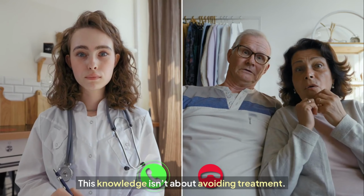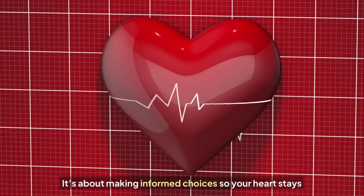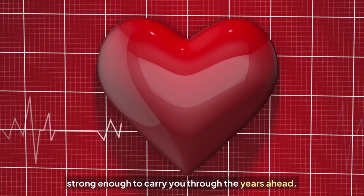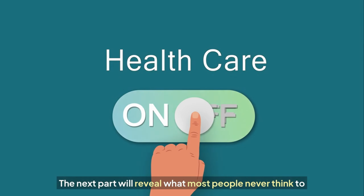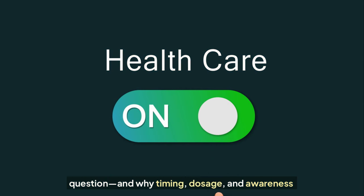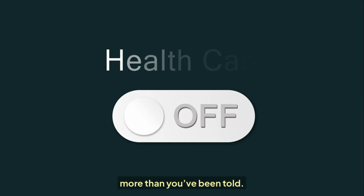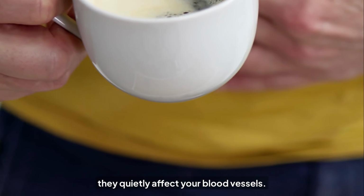This knowledge isn't about avoiding treatment. It's about making informed choices so your heart stays strong enough to carry you through the years ahead. The next part will reveal what most people never think to question, and why timing, dosage, and awareness matter more than you've been told. Another hidden danger of common pain relievers is how they quietly affect your blood vessels.